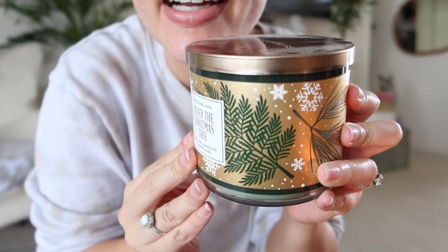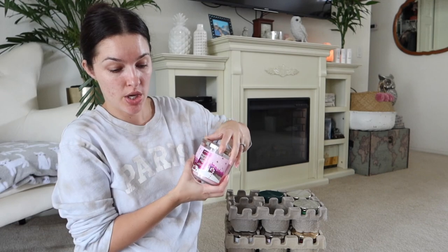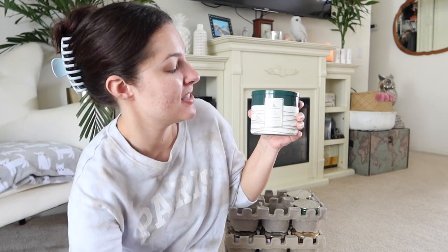It's darling. Okay, next, looks like a twisted peppermint, unburned. We have three twisted peppermints. We have tree farm, unburned. Oh. Closer to fresh balsam, but not as strong. I still think I like Under the Christmas Tree better, but this is a top contender.